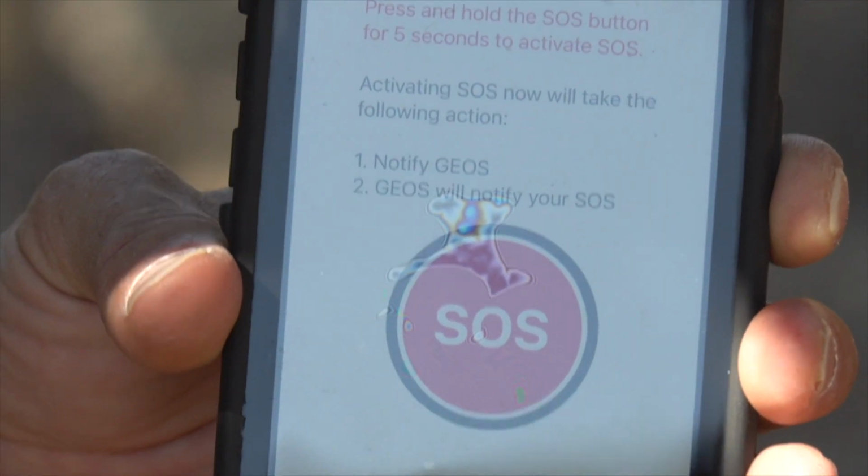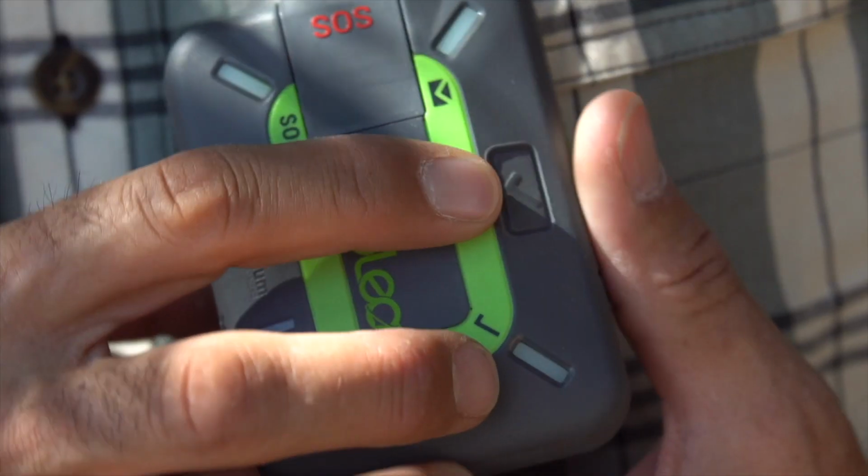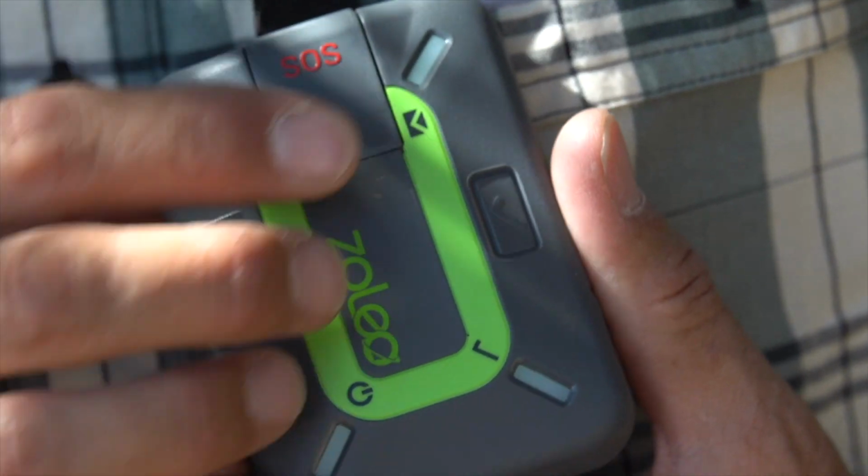If your smartphone is still working, you can then communicate with rescuers via the Zoleo app and let them know the nature of your emergency and get an ETA when they'll be to your location. The SOS button is located underneath the trap door to prevent accidental activation, but is easily accessible when needed.